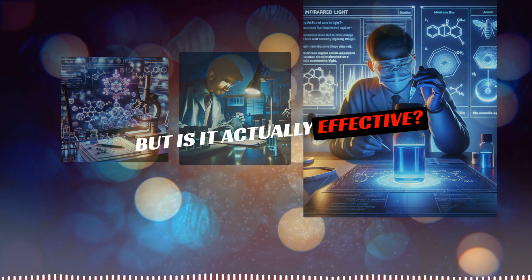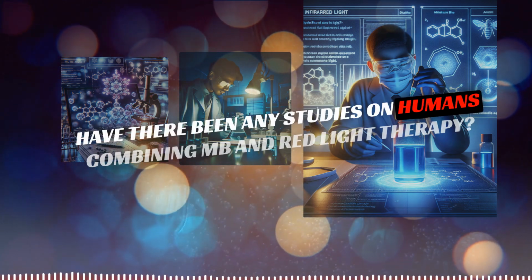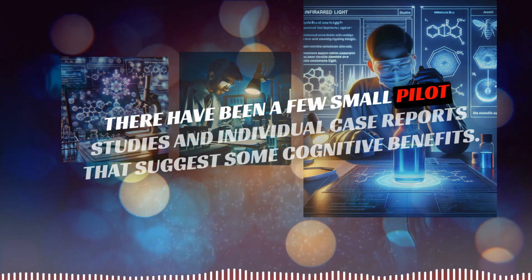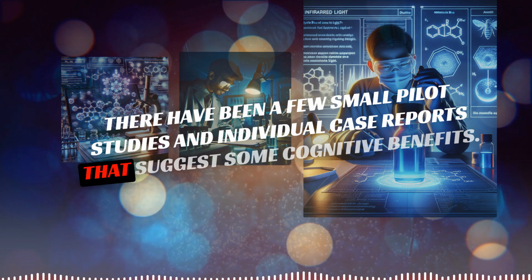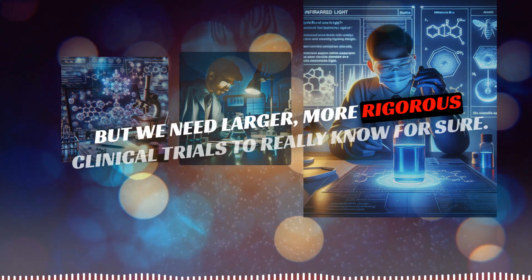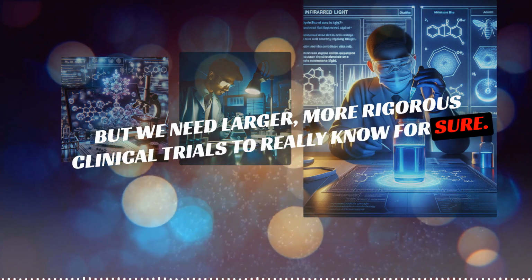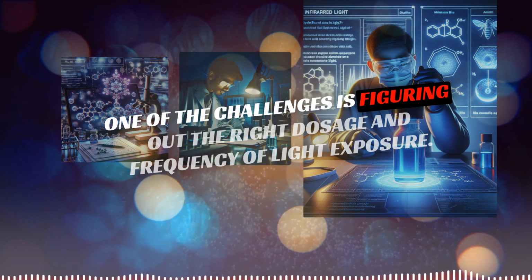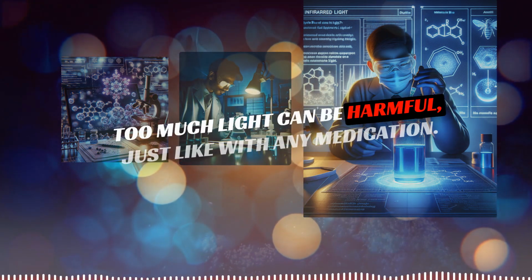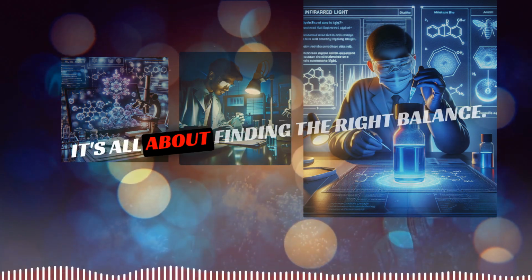But is it actually effective? Have there been any studies on humans combining MB and red light therapy? There have been a few small pilot studies and individual case reports that suggest some cognitive benefits. But we need larger, more rigorous clinical trials to really know for sure. One of the challenges is figuring out the right dosage and frequency of light exposure. Too much light could be harmful, just like with any medication. It's all about finding the right balance.